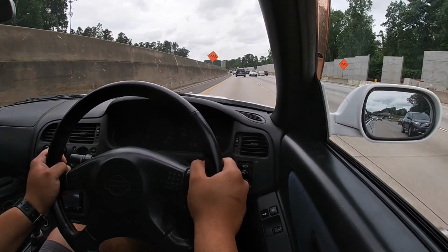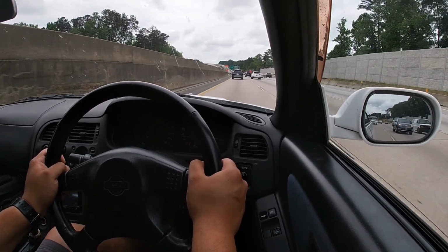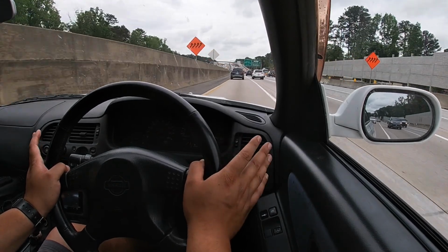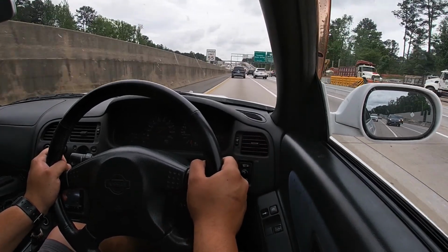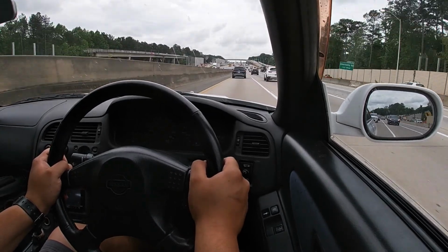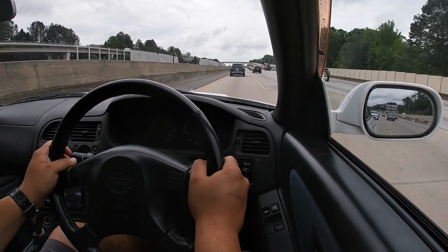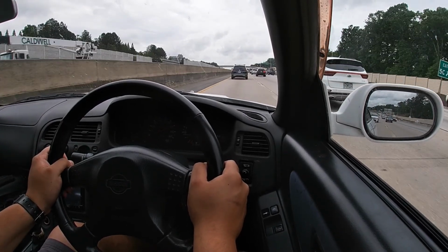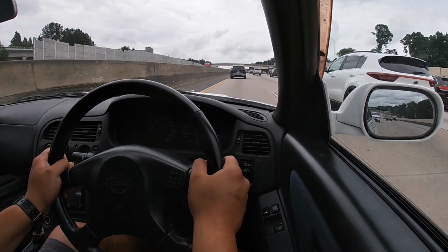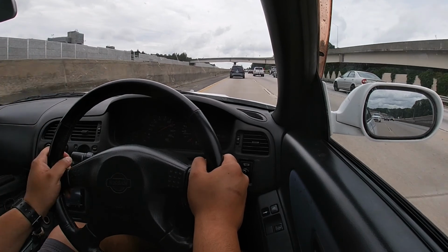And again, when I say we work by your budget, it has to be somewhat realistic, because if you want any Skyline of any kind, you're not getting a Skyline for 15 grand or less. That's just impossible. Even cut cars are going for more than that. If you find one, hey, more power to you, but the automatic ones don't even go for 15 anymore. These prices are through the roof. But hey, that's business.